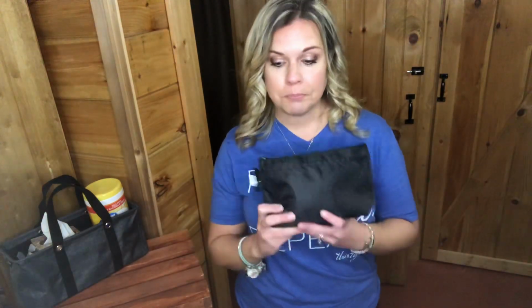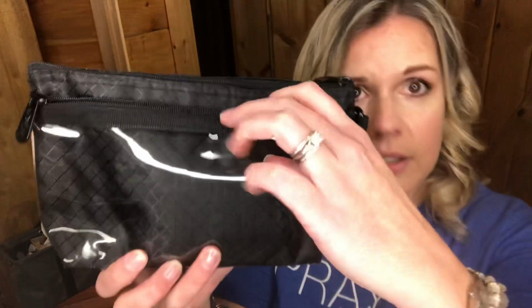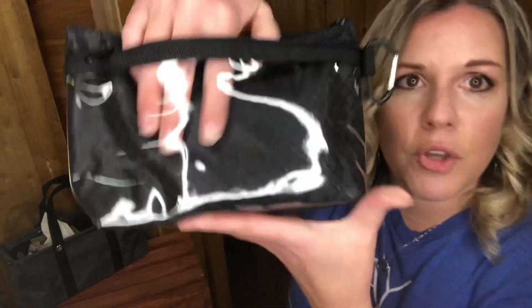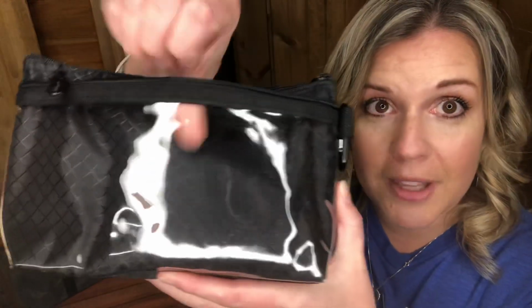All right, the next item, actually this was not my glove box, this goes in the console in between the driver's seat and the passenger seat. This is called the clear clip pouch. Now this is great for the beach. It's great for really wherever. You could put your phone in here, this is a zipper pouch right here. Oh, it's already unzipped. You can put your phone in here, and you can still use your phone through this clear PVC, which is nice.